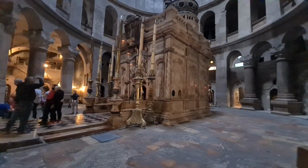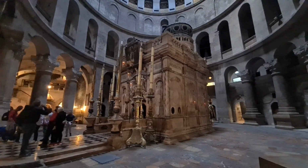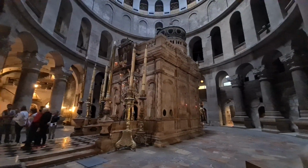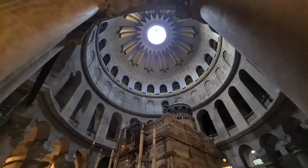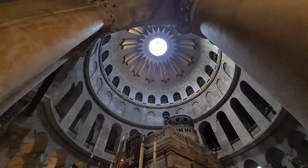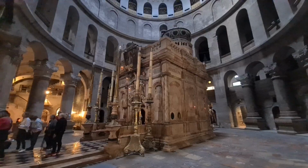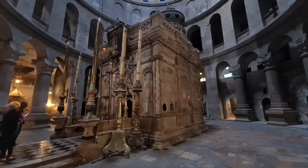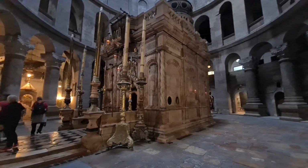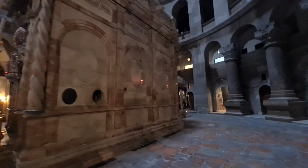The structure is not old. It's from the 19th century, because before that it had been destroyed by the Christians themselves. It was burned down. The dome, the rotunda, fell on the Aedicule, the structure of the tomb, and destroyed it. And this is new, renovated a few years ago, and it looks like a million dollars, I must say. But I want to show you that that place used to be a cemetery area as well.